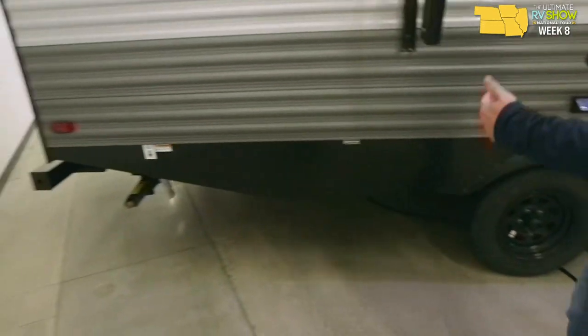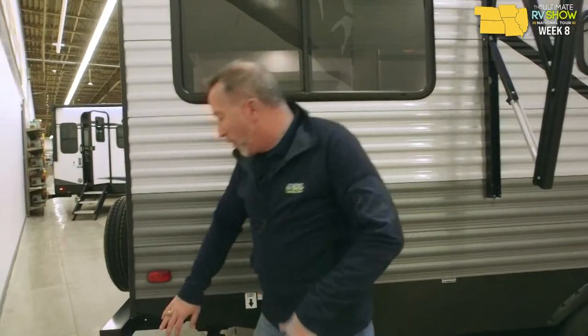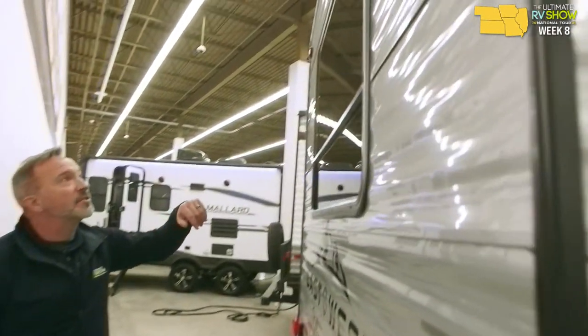So if I want to bring my grill and cook up some steaks, you know, because we're in that area where we got some of the best meat in the country, man. Oh, I love it. Gosh, speaking of, I want a beef sandwich so bad. 4x4 sewer hose storage there, spare tire. And on the back, we are set up for backup camera prep.